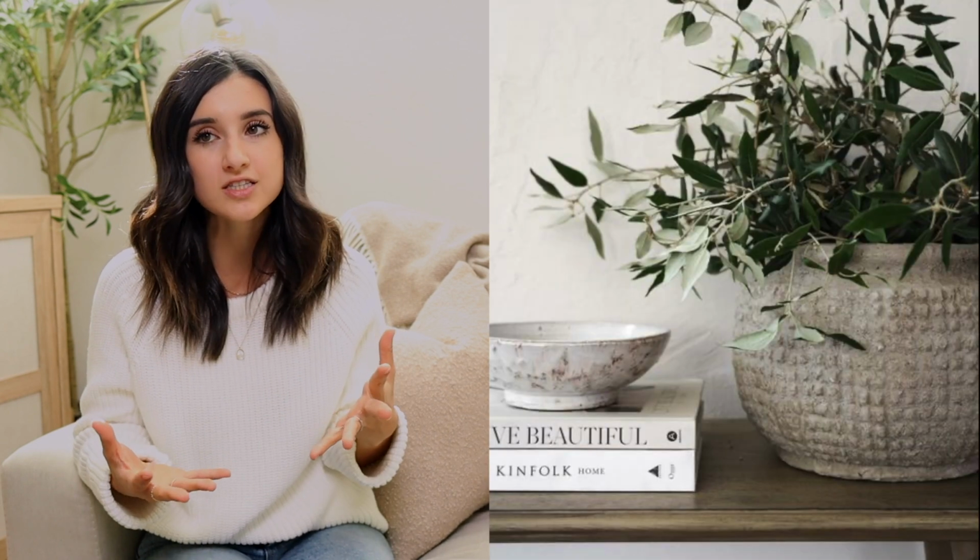Next up, repainting things is such an easy way to update and give your home a fresh new look as well. One of my favorite paints to use is chalk paint because it has a matte finish and it just makes it look and feel a lot more designer. And that's actually one tip of mine. If you're repainting something, usually vases, using matte paint gives it a much more luxe look.